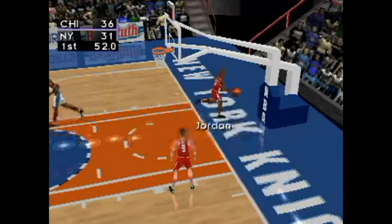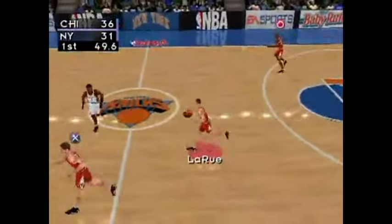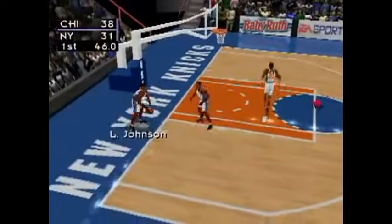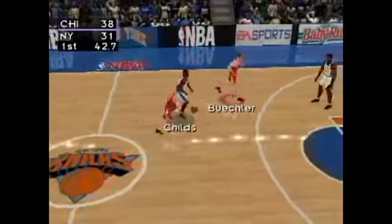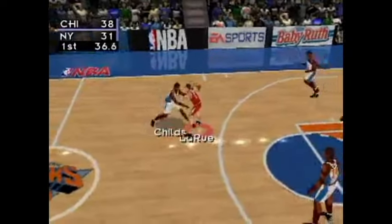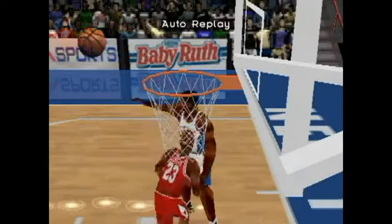Number 5 checks in for his first action. Inbound pass to number 5. Passes to Buschler. Puts up the J. That was pretty. New York is down in the first quarter. Child to Oakley. Ewing. He puts up the shot. There it is!